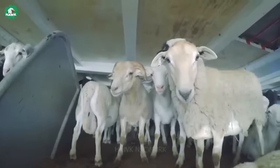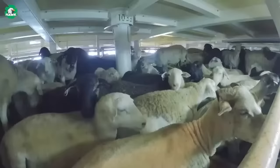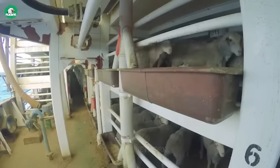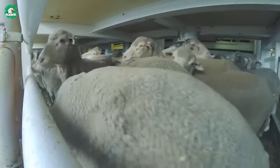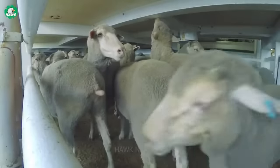The sight of sheep being loaded onto the ship for direct export from the port of Fremantle is a distinctive image of the connection between agriculture and international trade. This is a simple transportation process and a cultural and product exchange from one place to another.